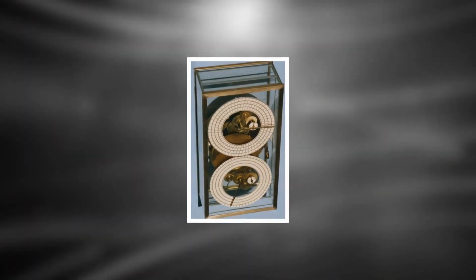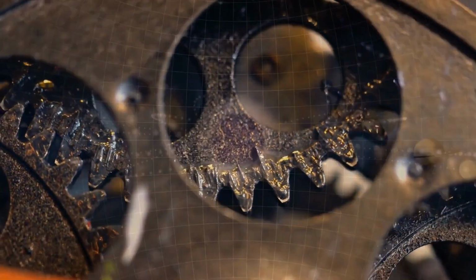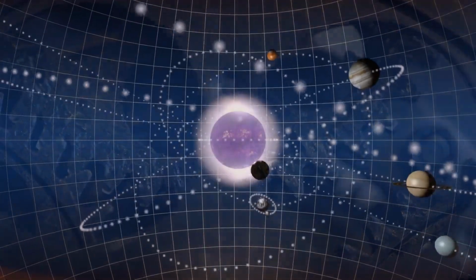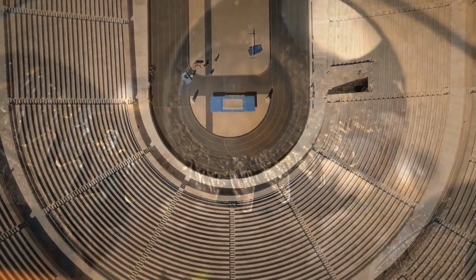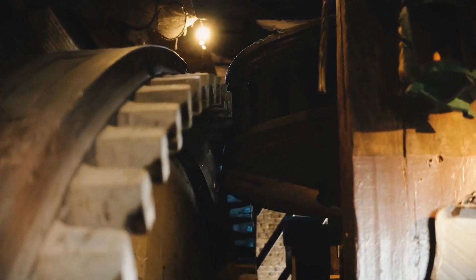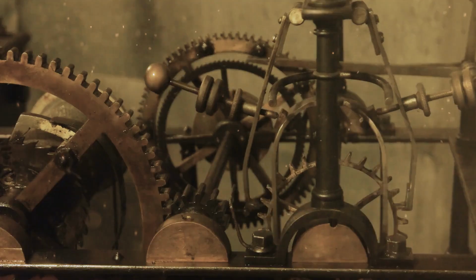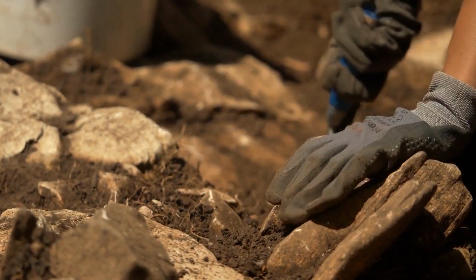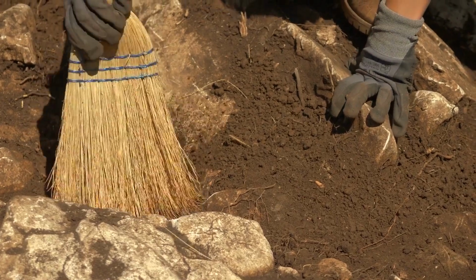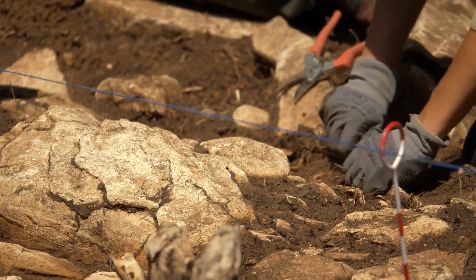The machine seemed to follow time, the movement of stars, eclipses, moon phases, and even countdowns to events like the Olympics with amazing precision. No mechanism would come close to this until the 14th century, when they started building geared clocks in Europe. Archaeologists in Turkey believe they might have found the oldest known architectural construction in the world.